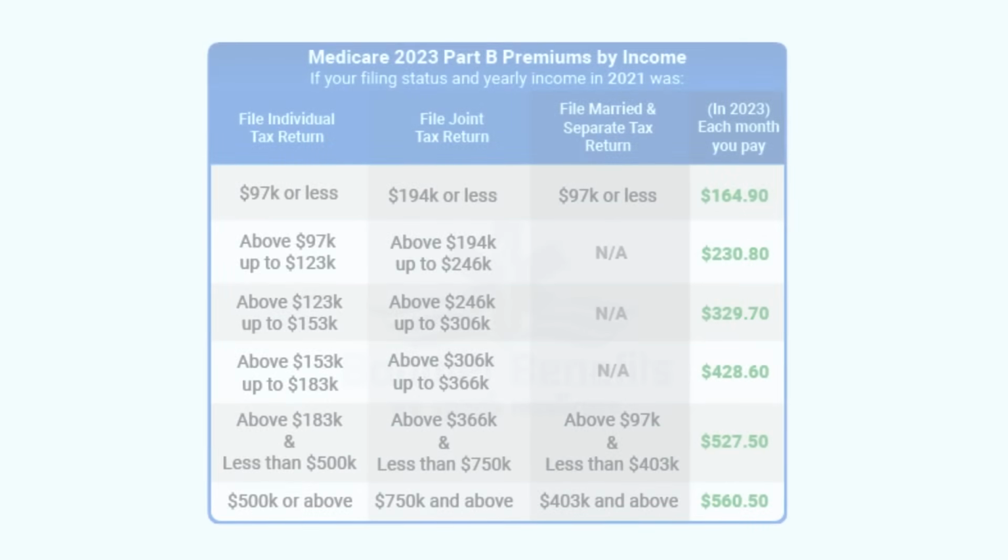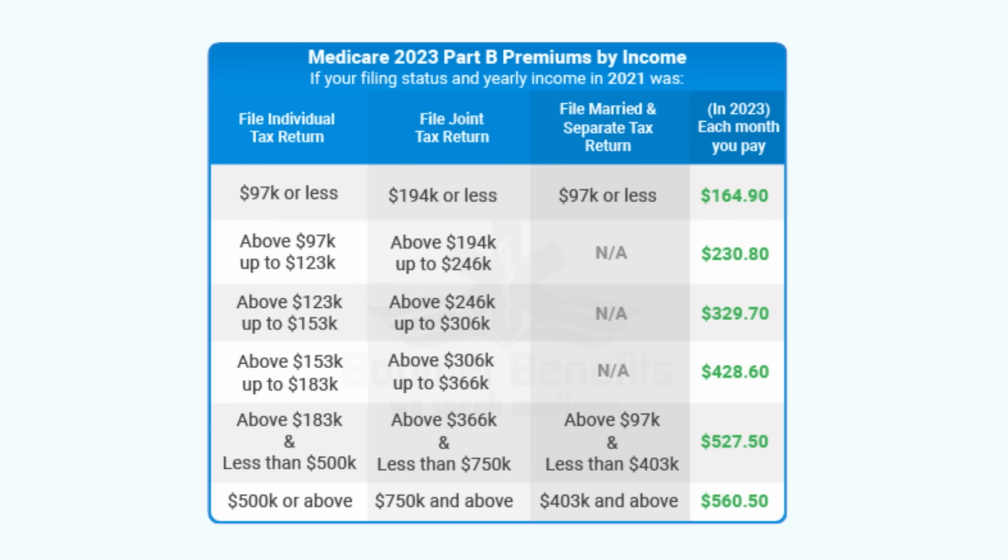So here's how this works. The IRS sends your most recent tax return over to Social Security every year so they can calculate your Part B premiums for the upcoming year. People in the highest tax bracket will pay more than $600 a month for Part B.